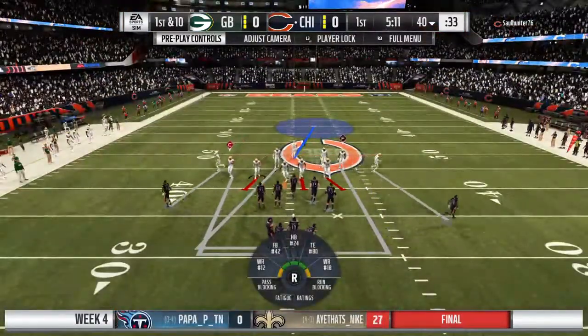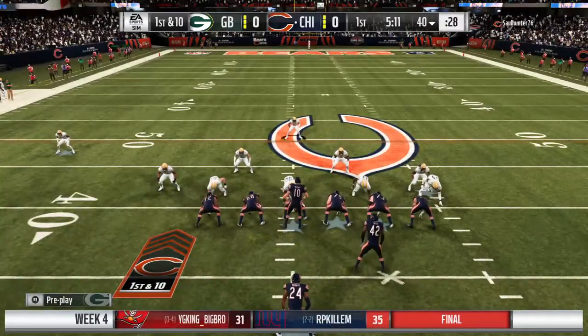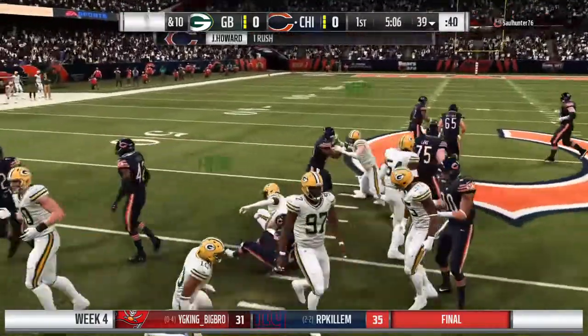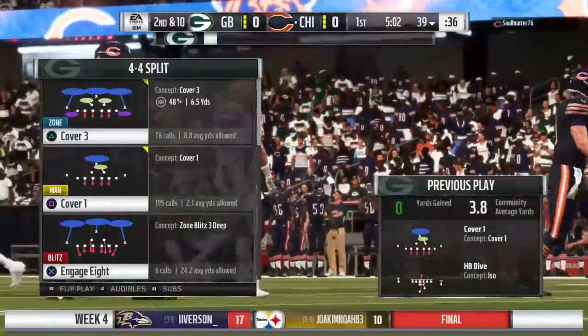Trubisky brings the Bears up 1st and 10 at the 40. First carry now for Jordan Howard. And nothing doing on his first run. Back to the line of scrimmage, and that's it. No gain on the play there.